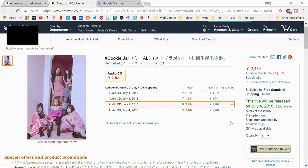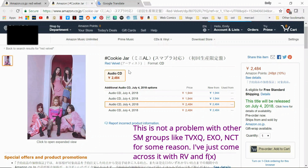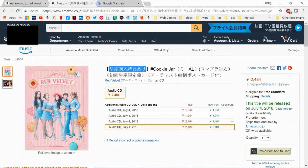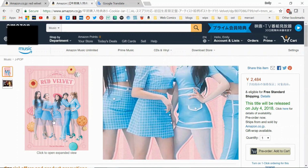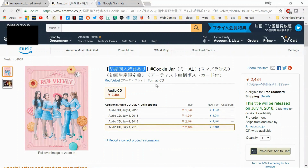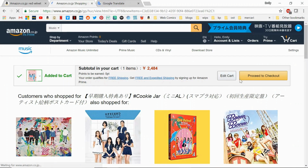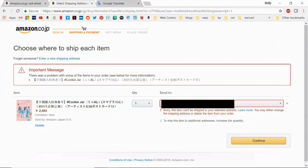And the thing with some SM groups, like Red Velvet and f(x), is that their products, I think, are distributed by Avex, and they have some policy where they don't want their albums to be shipped outside Japan. So even if you pre-order this, even with the pre-order benefit, which in this case is a postcard, which I think may look like this, I'm not really sure of the details. But if we add this to our pre-order cart and proceed to check out, it's going to tell you that they can't send it to this shipping address, which is outside Japan.